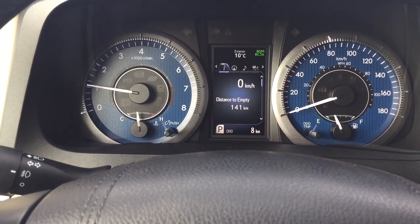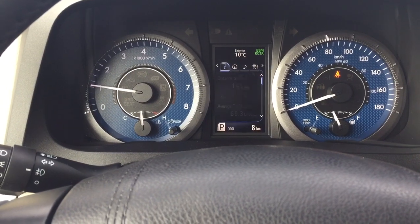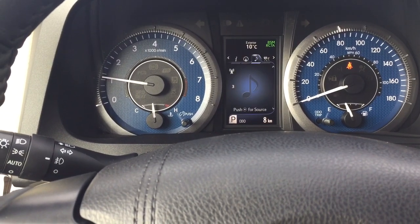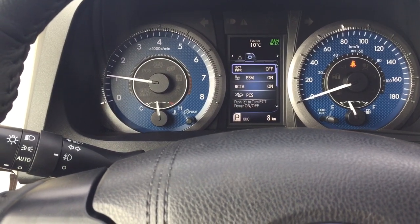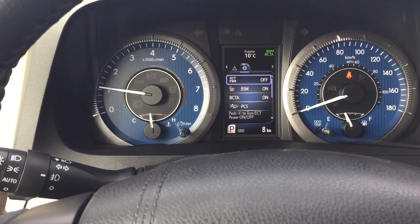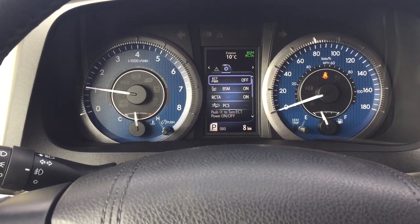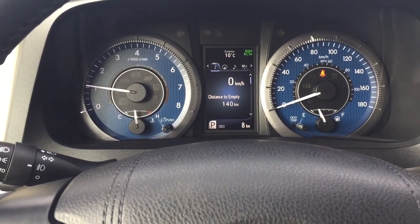Now, taking a look at the multi-informational display, you're going to see a couple of different options on there, which include a digital speedometer with a distance to empty, your fuel economy, all-wheel drive monitor. You can also go through your navigation, your audio, your lane departure alert, messages, and then your settings for your ECT power, blind spot monitoring on and off, along with your rear cross traffic alert on and off, and then you also have your pre-collision system, as well as your lane departure alert and a couple of other additional features. Now at the very top of the screen, you'll also see an exterior temperature gauge.